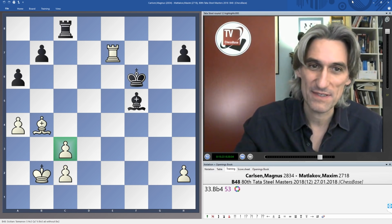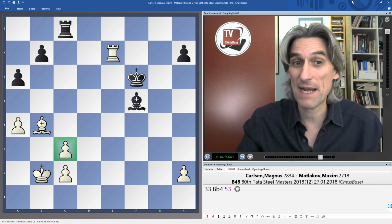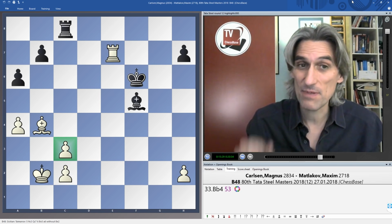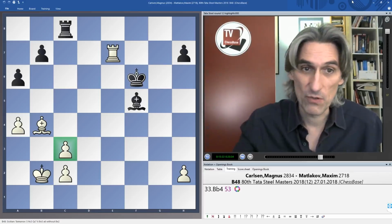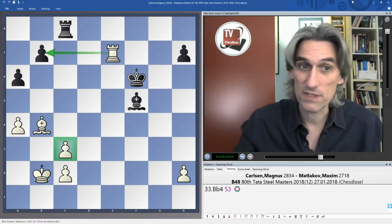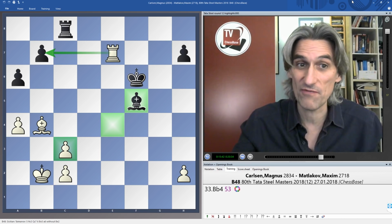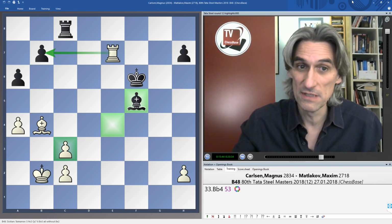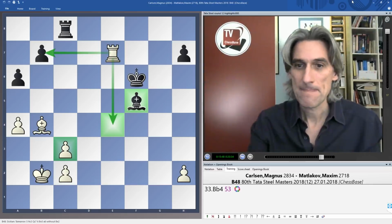You know, it's doubled. Nevertheless, this is quite extraordinary how Magnus manages to keep making progress in this position. So you can see this b pawn is under fire. Not so easy to defend it. If the bishop could sit on e4 and defend both pawns, that would be fine. But the rook magically controls this key square. So a5.